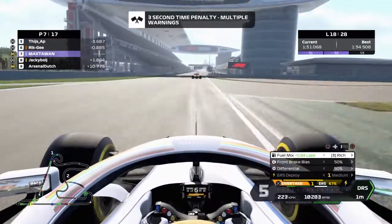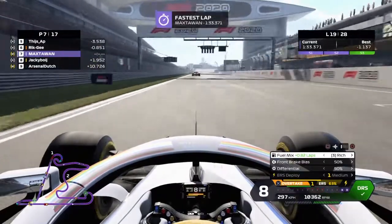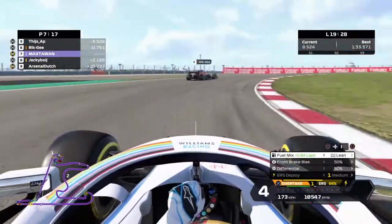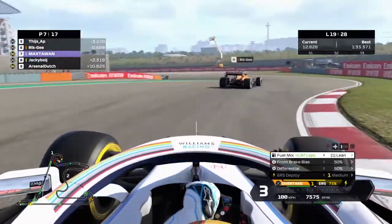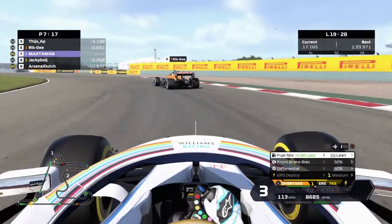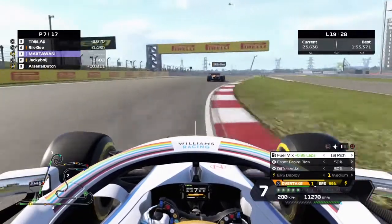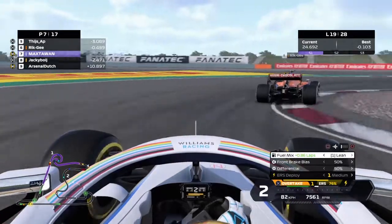But going into the last corner, I kept it a little bit too much. I just said fast lap, but I've got a 3 second penalty now. So now the task is to overtake people and make a gap of 3 seconds. And that's not really handy. It's not helping. So we need to make use of these tires even more.